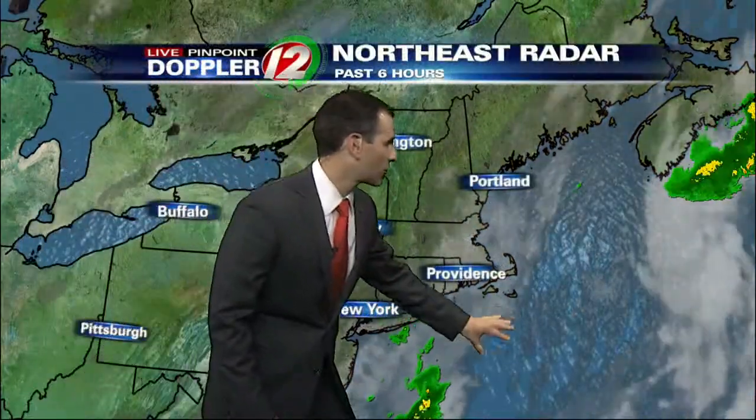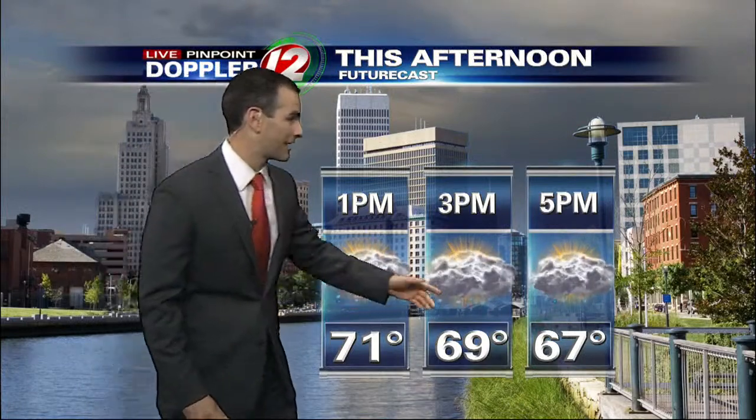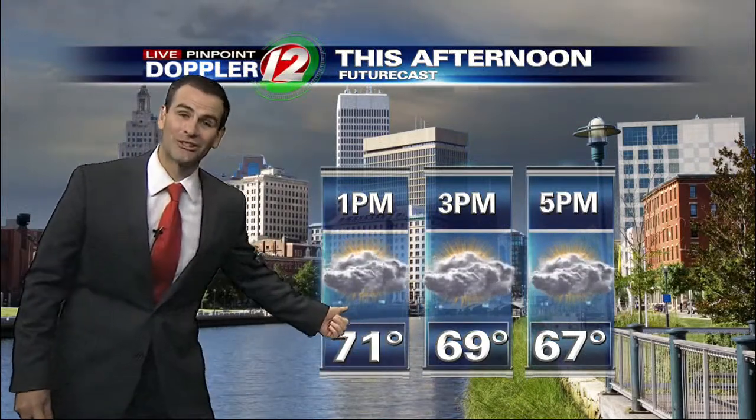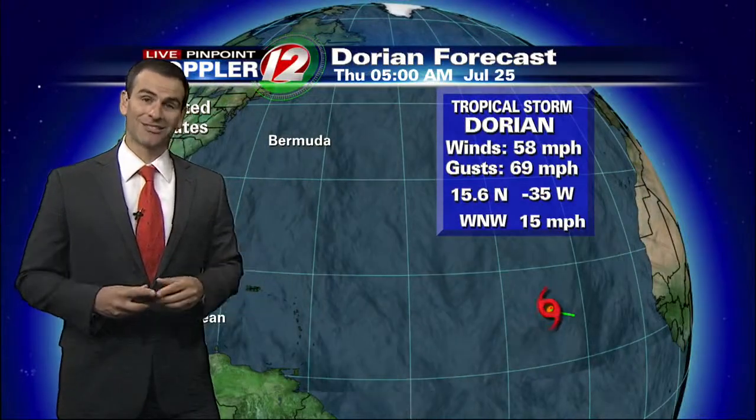And a wave of low pressure will pass off to our south tonight. As it makes its way a little closer to us, that's when the chance of showers increases. Notice how most of the day, once again, we're in the 60s, maybe briefly in the low 70s at 1 o'clock, but that would be about it in terms of getting to the 70s today.